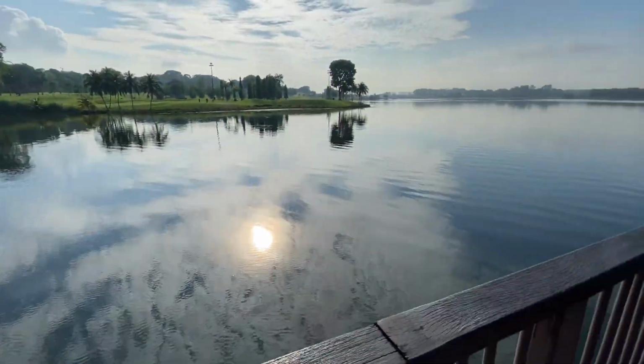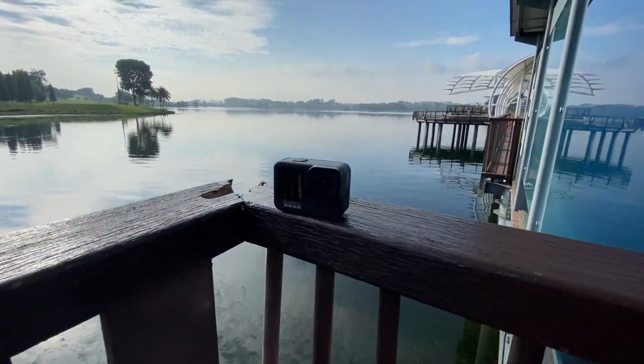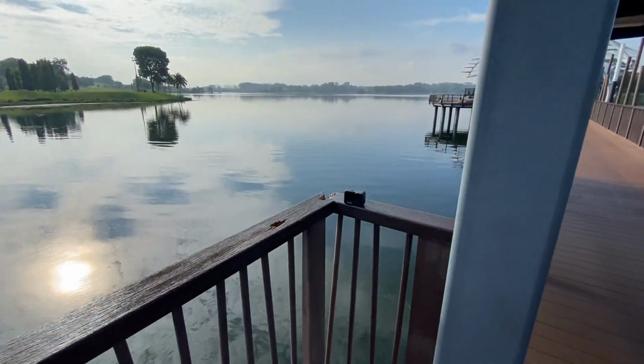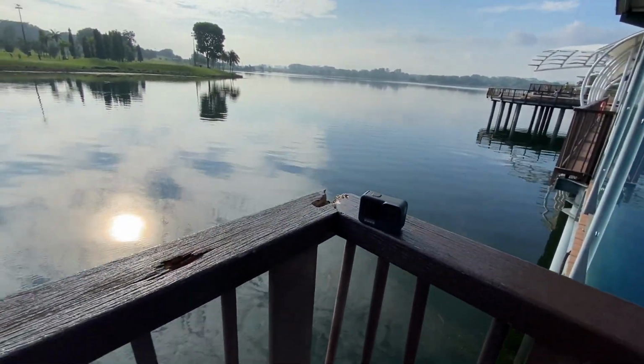Alright, let's see some snippets of my GoPro. This is where I put my GoPro here. Okay, so if I accidentally hit it and it drops into the water, I don't know what to do. So yeah, a little bit inside of some of the dangerous places where I put my GoPro.